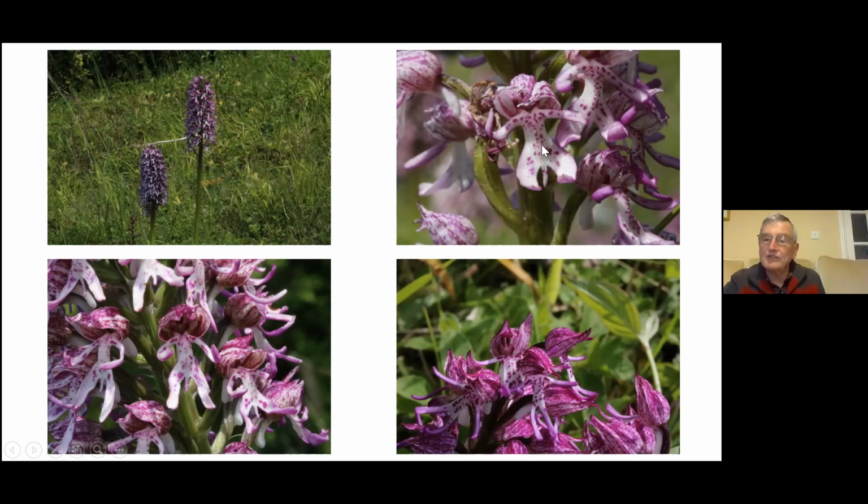This one here is a first example. This is a slightly slimmer version of the lady. And this is probably 70% lady, 30% monkey. This one here is thinner again. This is maybe 50-50. This one here is still a hybrid. It looks like a monkey orchid, but it's still a hybrid.